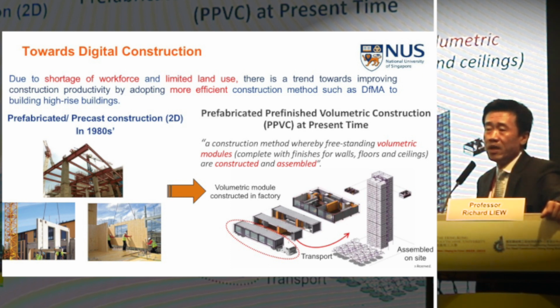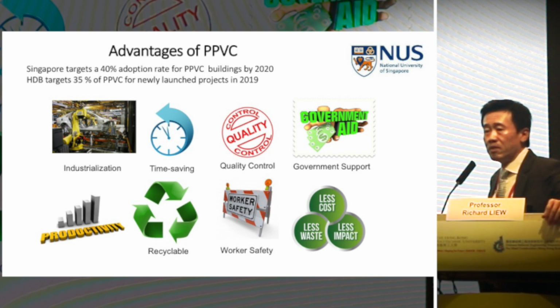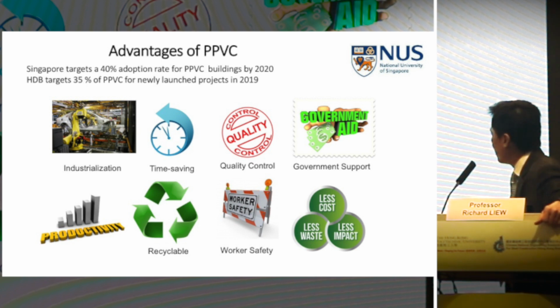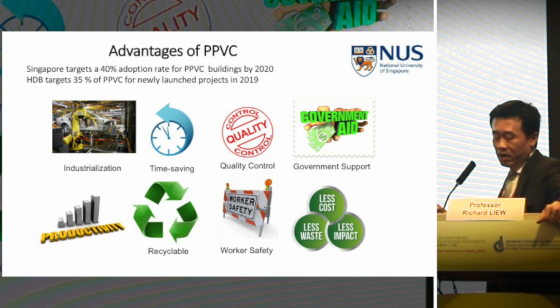So I will show you some of the experience that we have in Singapore before we introduce our research. These are the advantages of PPVC. We move towards industrialization. We save time; projects have proven that we save a lot of time. There is better quality control at the factories rather than at the site. We have a government incentive in terms of land sales, meaning that when we sell land to a developer, they are specifically required to adopt this method, to encourage people to switch. And there is less cost, less impact on the environment, and less waste. We can control that, which finally leads to higher productivity.